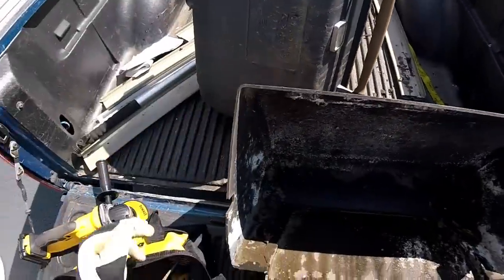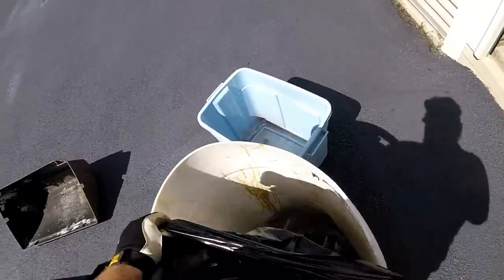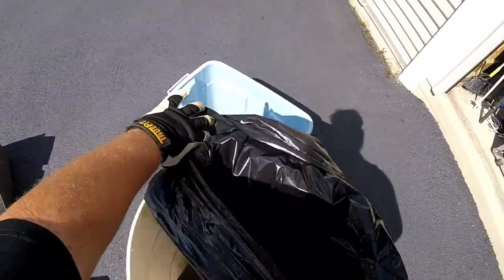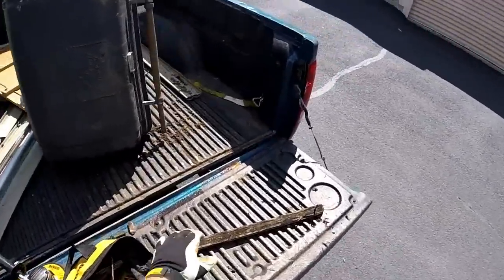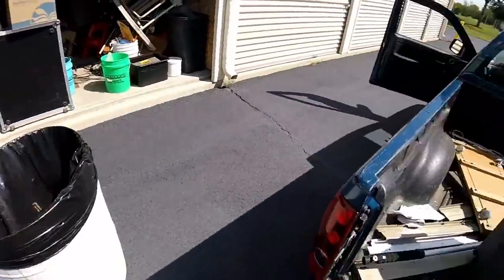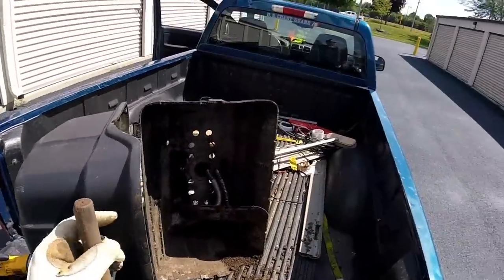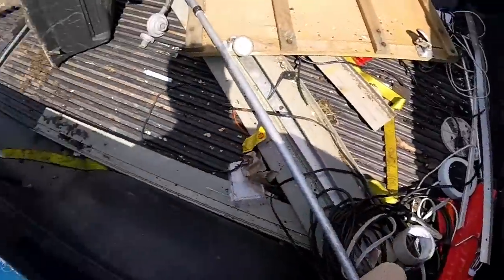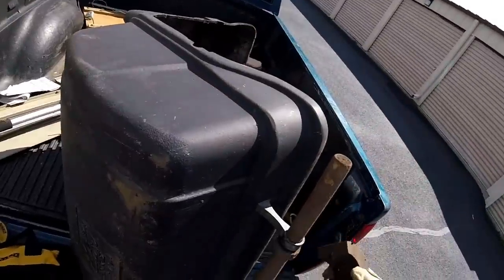All right, next. Okay, what about this guy? That's probably aluminum. I think we need a huge magnet to check it out. All right, so that's aluminum.